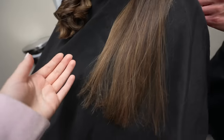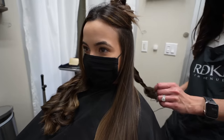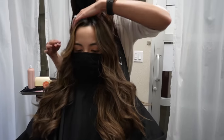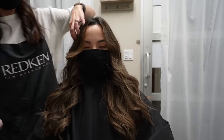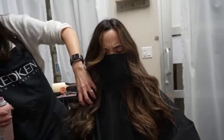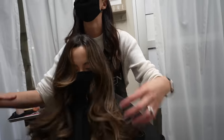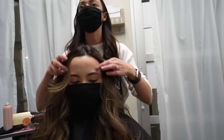I know, the color. I've missed it looking light. Me too. I'm so happy. Nessa, your hair looks so pretty. Thank you! Now, there's nothing wrong with wearing your hair straight with balayage, but it just looks better when it's curled. Okay, that is so spot on.